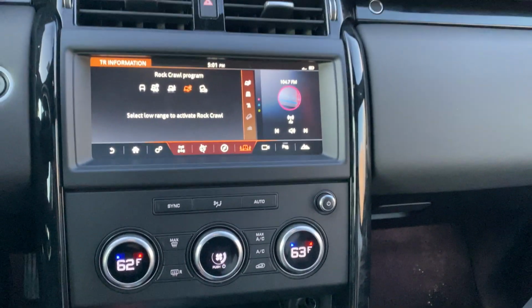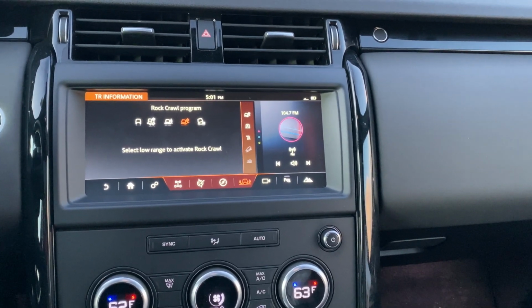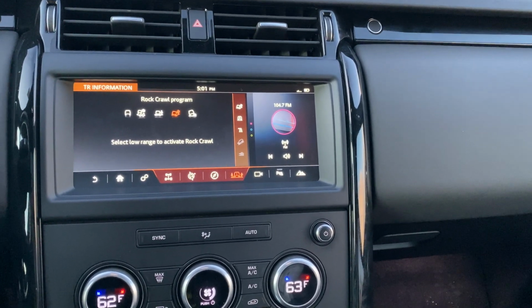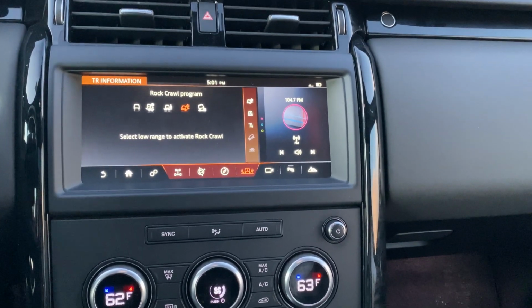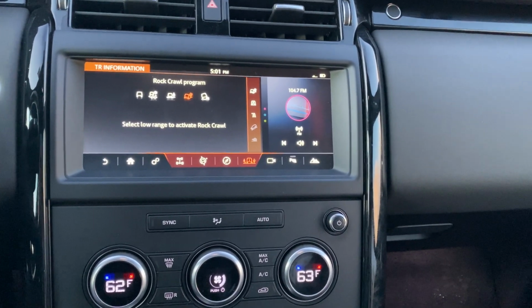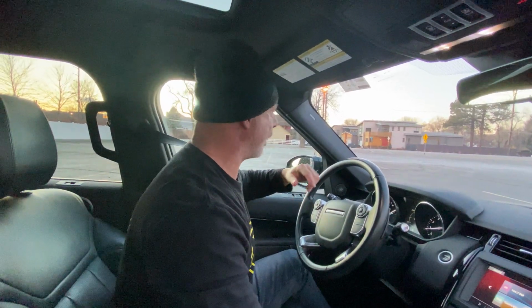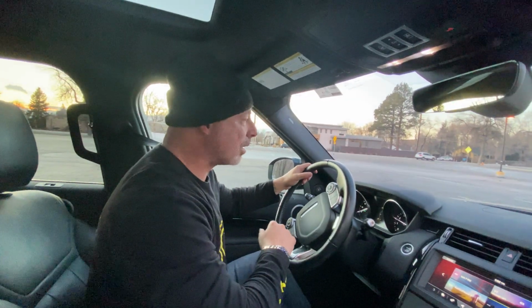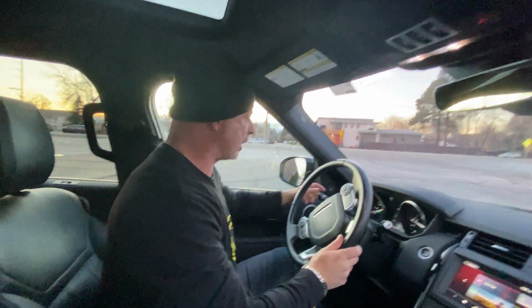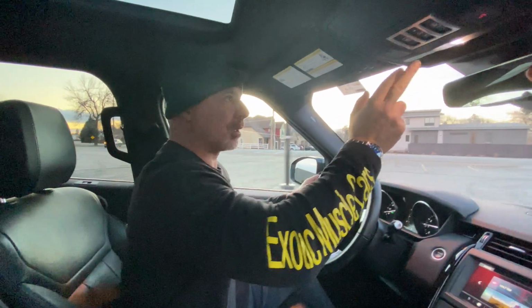This is where the Discovery really, I guess you're going to pay for, is this four-wheel drive system. It's really second to none. They do a really good job with that. The rest of the stuff, they need tons and tons of work on. Okay, enough about this, let's go take this for a ride and see how it goes. Let's get this back on auto so my lights come on automatically.